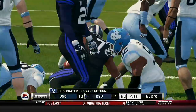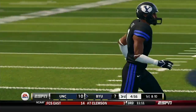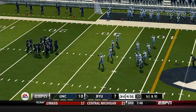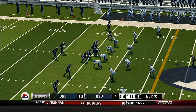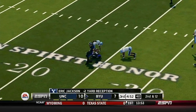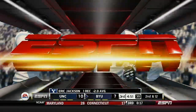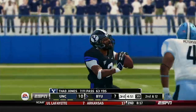Tackle at the 31. This deficit can be easily overcome, sure. But they have to be thinking if they don't get something going on this series, the burden is going to be felt by their defense. Catches it, and he's immediately tackled behind the line. That'll be a 2-yard loss. Really, they just had nowhere to go after the catch. That'll bring up second and 12.